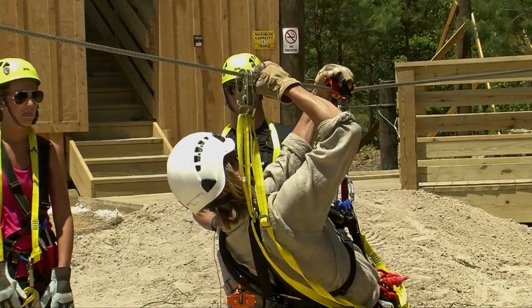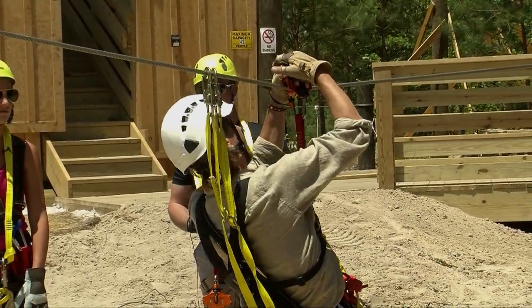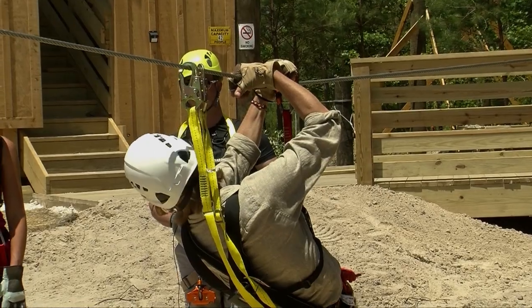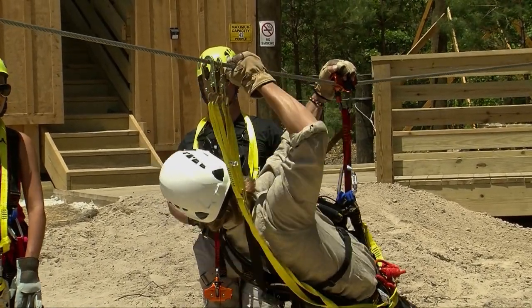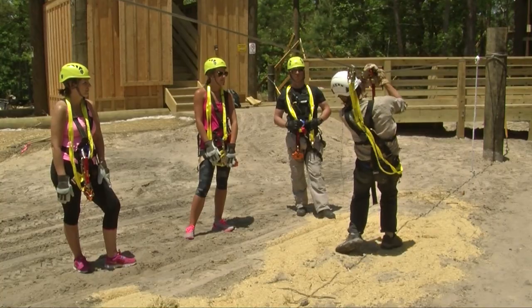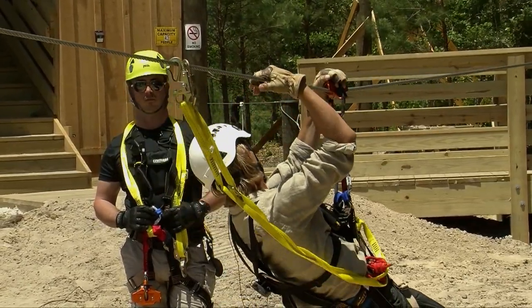One thing we don't want you to do is grab the line. So what we do is we give you a little Mexican food analogy. A flat hand on the line, a quesadilla is really good. If you want to kind of curve it over a little bit and form a taco, that's okay too. But just don't do a burrito. We do not like burritos here. So it's just like that. You never want to brake in front of the trolley so that your hand does not hit the trolley. Nice, easy, and relaxing behind the trolley.